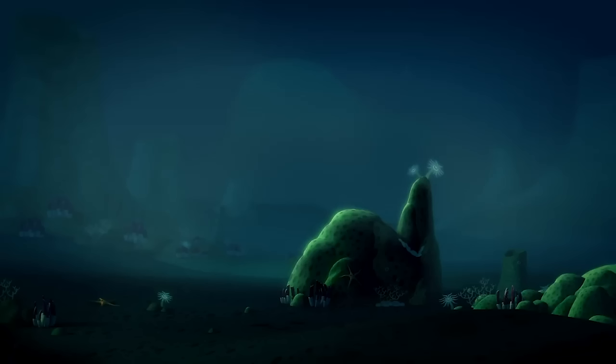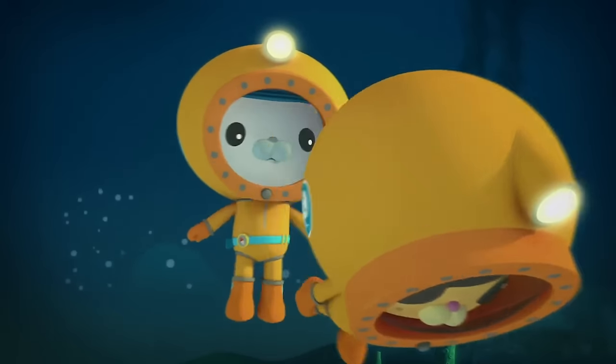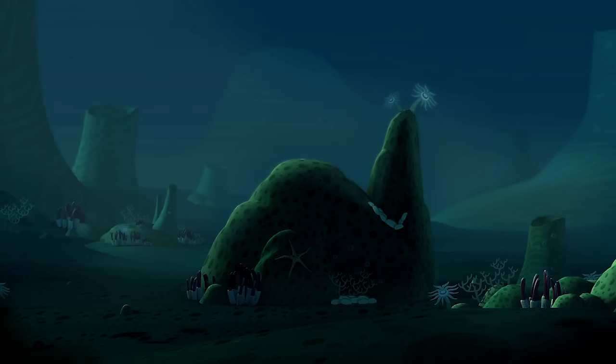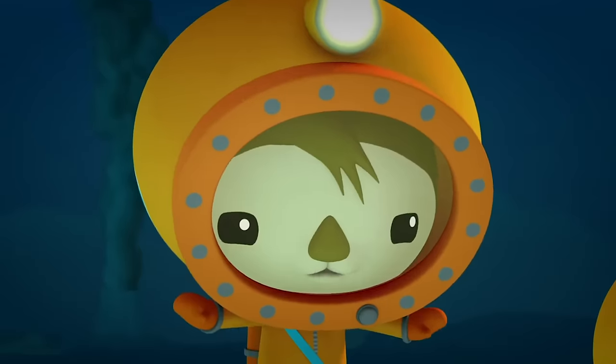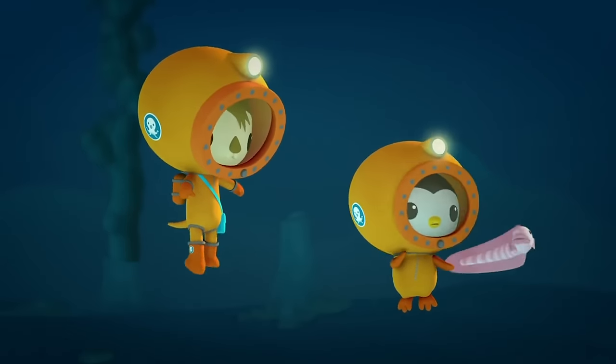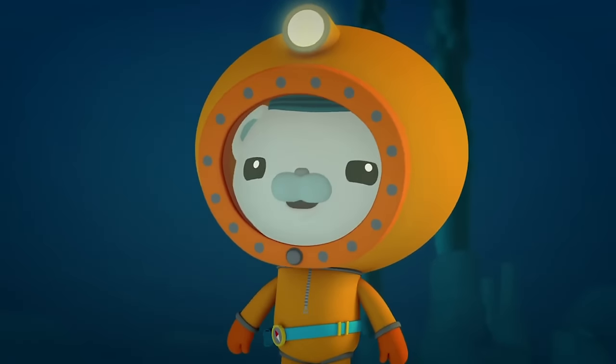Huh? Over here! Yow! It looks big. It's only rocks. Sorry, Shellington. That's a vent fish. It's not a new creature either, I'm afraid. Let's keep looking, Octonauts.